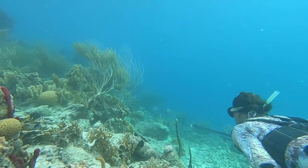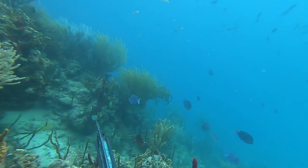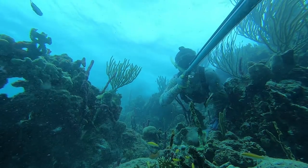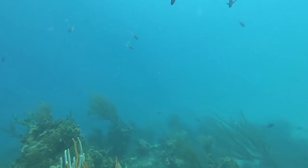Nice slow steady glide down this slope, minimal movement, keeping to the soft corals where I can, and then with a bit of luck we have come upon a cubera that isn't even aware of us at all. That was lucky. I'll explain later why I reckon it had no idea we were there.